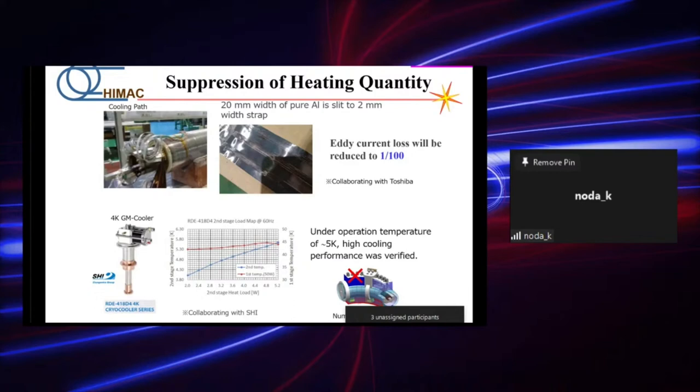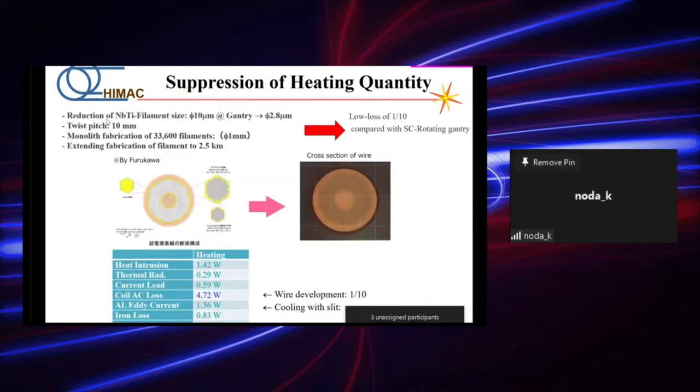Owing to this method, the eddy current loss will be reduced to 1%. And the niobium titanium filament size is designed to be 2.8 microns in diameter. This is very small compared to the gantry one of 10 microns in diameter. With a twist pitch of 10 millimeters, we fabricate 33,000 filaments in 1 millimeter in diameter. The length of the filaments to be fabricated is 2.5 kilometers. This will bring a loss of 1/10 compared with the superconducting rotating gantry.